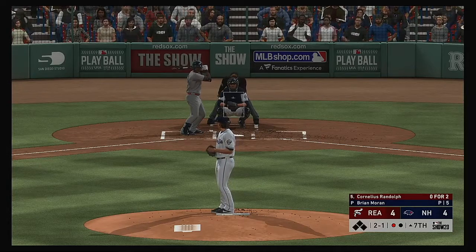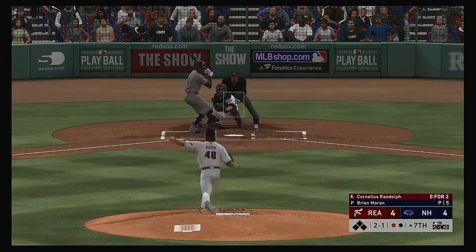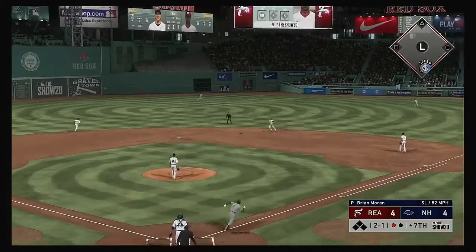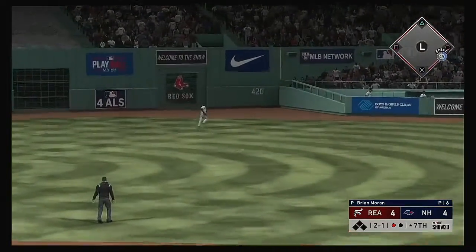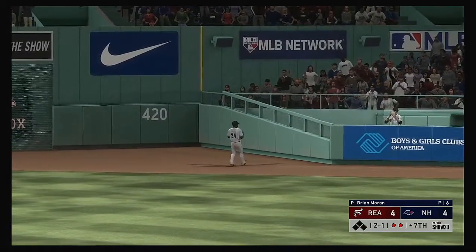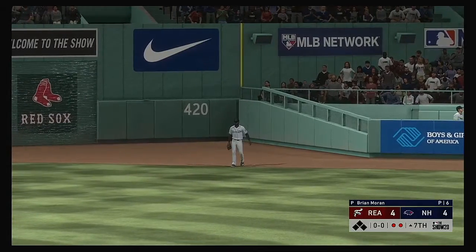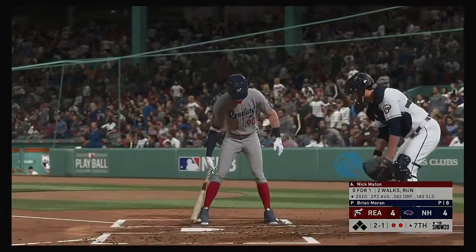2-1. Moran, a 6'4 lefty. He was taken in the second round back in the 2016 first-year player draft. I know this guy hasn't turned out the way everyone expected, but he's still young. I don't think you can give up on a guy that has the tools. And he will make the play out there, and there are two away now.